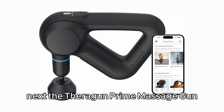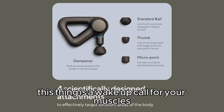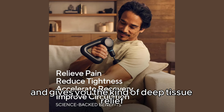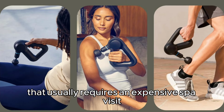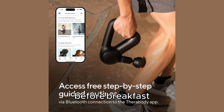Next, the Theragun Prime Massage Gun. This thing is a wake-up call for your muscles. It punches out knots, boosts circulation, and gives you the kind of deep tissue relief that usually requires an expensive spa visit. And yes, it's whisper quiet, so you won't sound like you're operating heavy machinery before breakfast.